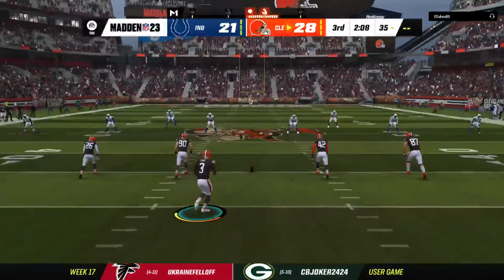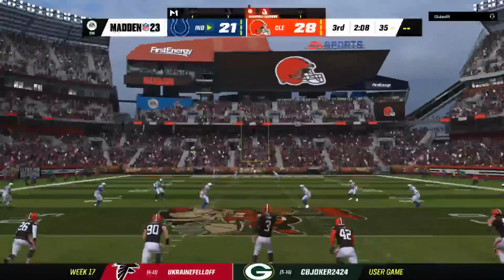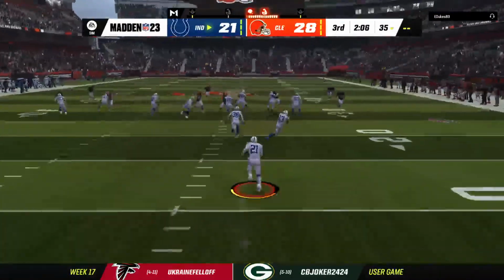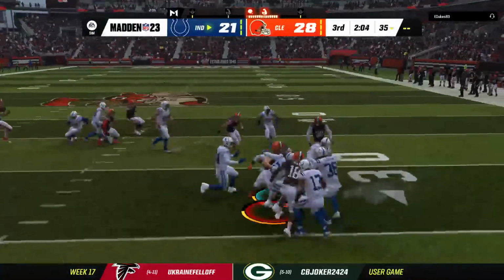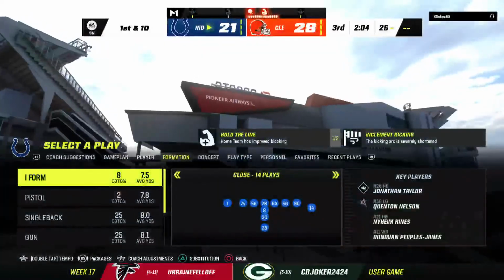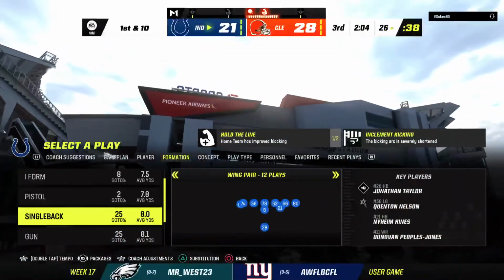York ready, and here we go as he sends this one away. This one fielded at the 5. And he takes this near the 25. Just a little pass there. Call it the 26.